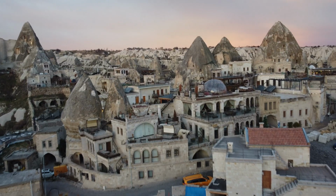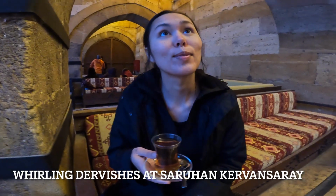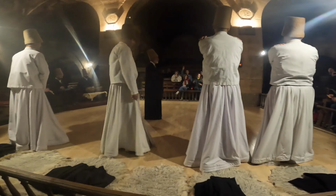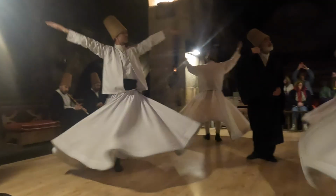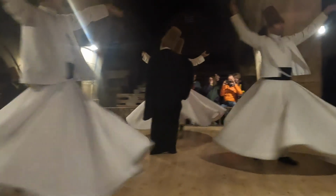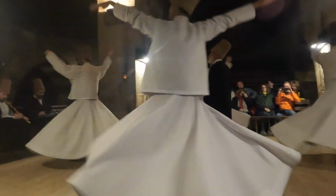In the evening, we attended a whirling dervish ceremony at Saruhan Kervansaray, which was built in 1249 on an important stop on the Silk Road. This whirling or spinning is a form of active meditation among certain Sufi groups of the Mevlevi order. The performance itself was absolutely beautiful and moving.